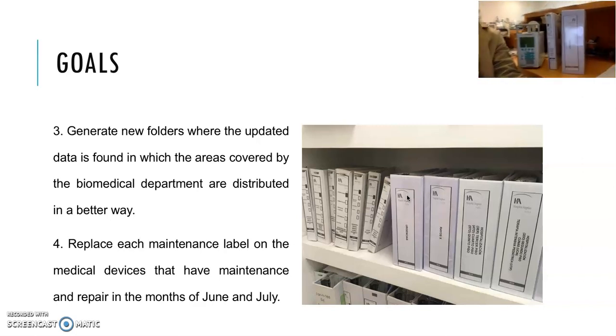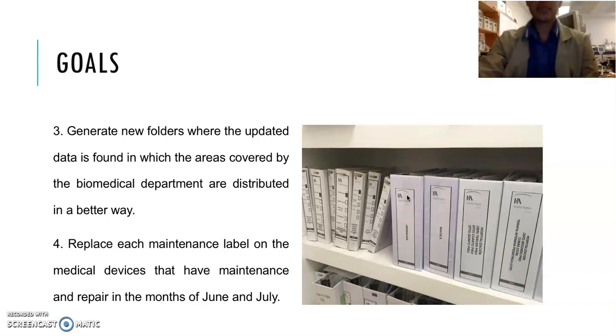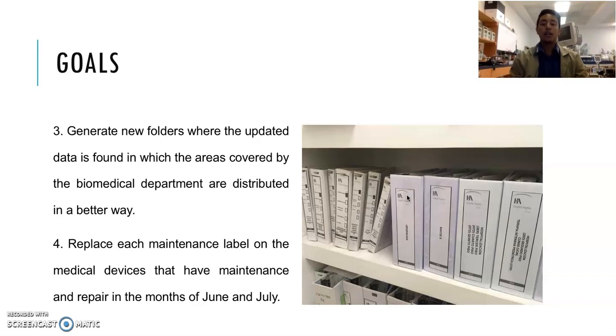And here I got 2 of these to show you the differences, because this one is already broken and is not useful anymore, and we're trying to implement new folders to keep all these papers in good order, so if some provider or someone from the hospital needs a collaboration or a copy of these, we can have it in a good way. And finally, replace each maintenance label, like we saw in the last slide, for medical devices that have maintenance in the month of June and July.